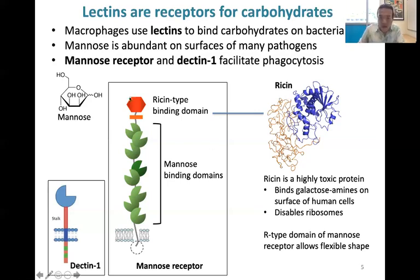So why would we have something that looks like ricin on the surface of the receptor? Because this part of the molecule here is the shape of the ricin that's only involved in binding to the galactose sugars, right? The other part, the dangerous part of ricin, is not here, all right? So as your macrophage is pressing up against the bacteria, you can imagine that this receptor would kind of bend over, right, as it's getting squashed, and these green Pac-Men then have a better chance of binding to the mannose sugars on the surface of the bacteria.